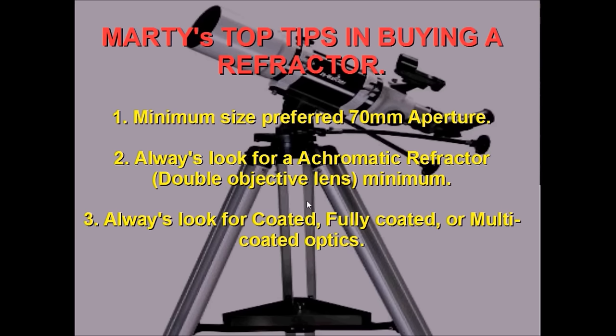Again, as you're looking at a telescope you're interested in, always look for coated, fully coated or multi-coated optics. Coated means that just one side of the objective lens is coated with a high transmission coating. What that coating does is prevent stray light from ruining your images and help to capture more light and get it all focused. Fully coated means the objective lens is coated on both sides, a multi-coated objective lens. Every side of the crown and flint glass is coated with this high transmission coating. If you get an instrument of that quality, you will get good views.